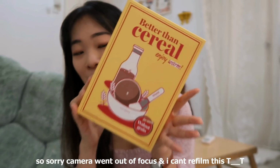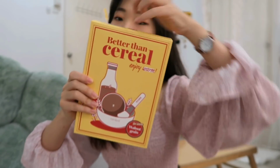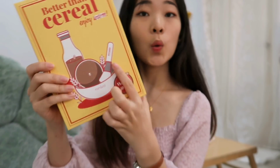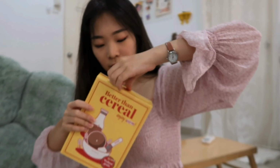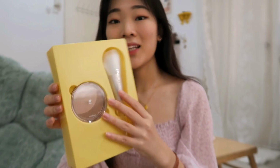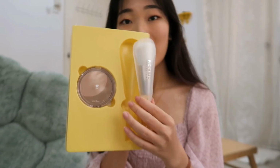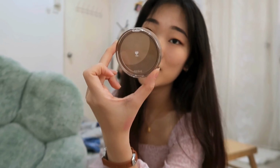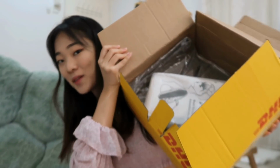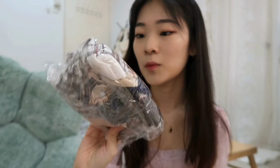So I think this is a face mask. Oh wait, no. This is by the brand Romand, and it's a collaboration with Picasso. Oh, it's a shading palette with a brush from Picasso. Wow. This is what the palette looks like. There are still a lot of stuff in this box, so I'll just pick one randomly. What is this?